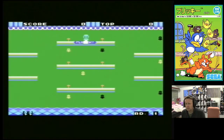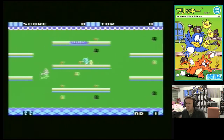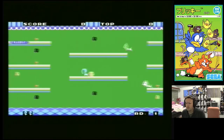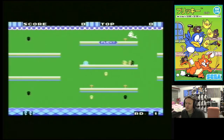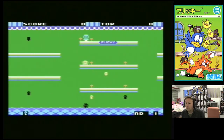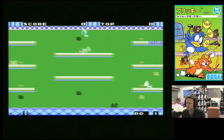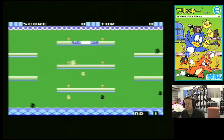I think... Okay. All right, so we're the blue bird. Oops, and you've got to avoid the cats. And we collect one of the mushrooms like this, and then throw it, right? Oh! I'm getting confused between the blackbirds and the mushrooms.